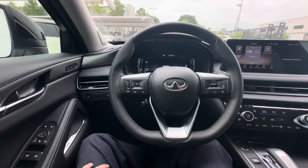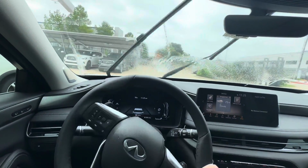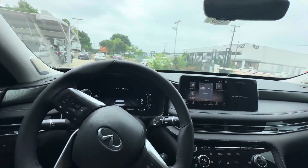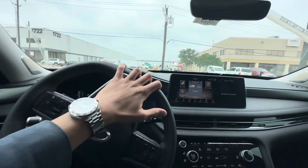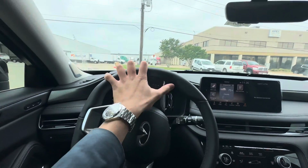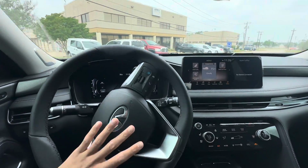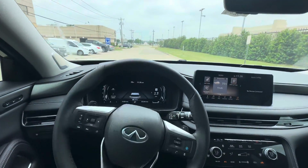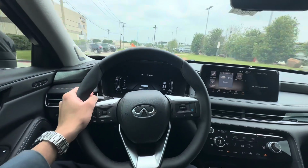Okay resolution. The Luxe comes with some pretty good stuff for being like the middle of the pack, as you still have the Sensory and the Autograph above this. For example, this is on par with an MDX Tech, and the MDX Tech does not have ventilated seats or a 360 camera or a heated steering wheel, so that's pretty nice.